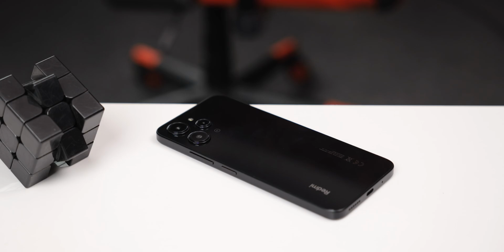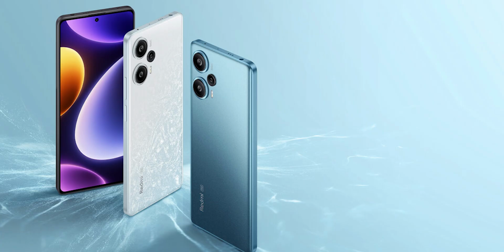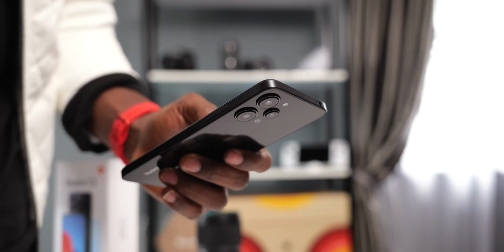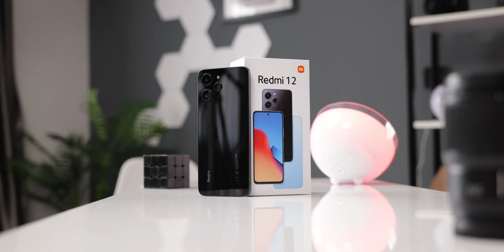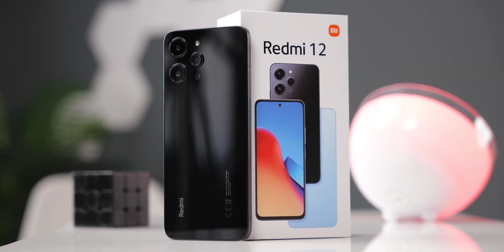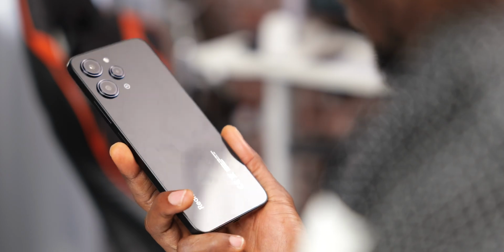Now, the design, while similar to the Spark 10 Pro or the Infinix Hot 30, I'd like to attribute it more to the Redmi Note 12 Turbo. I like that it's a clean design, not too much going on around the back. Arguably the better looking of all the Redmi series this year, except the Note 12 Turbo, of course. That one looks awesome. I don't like that the back is glossy though.